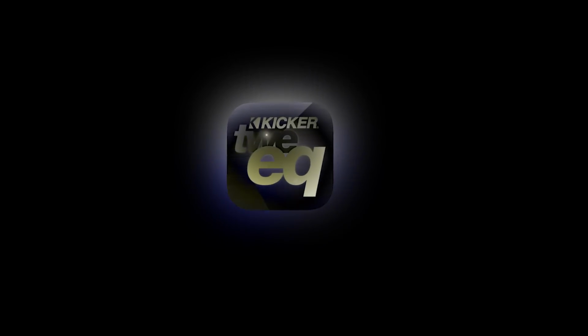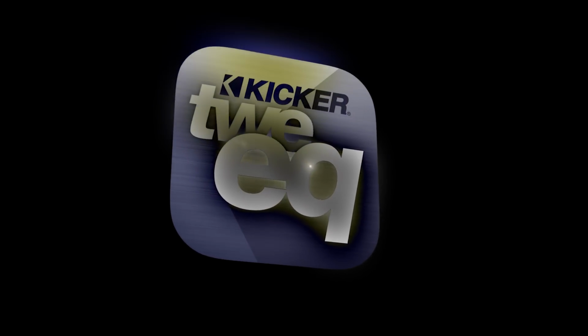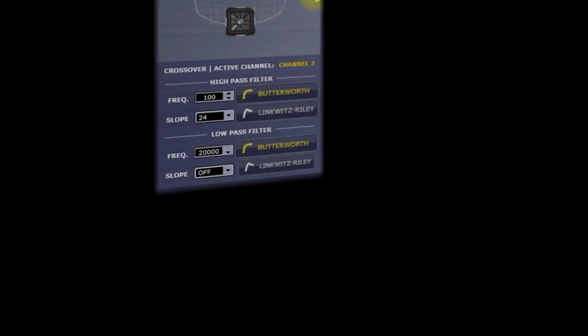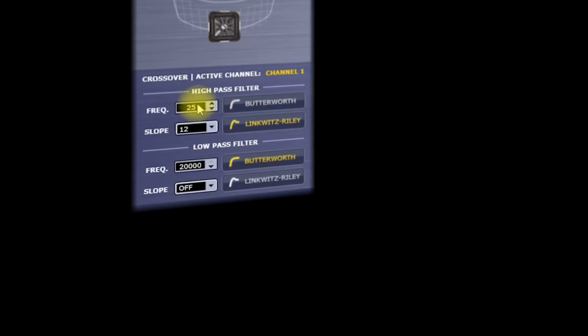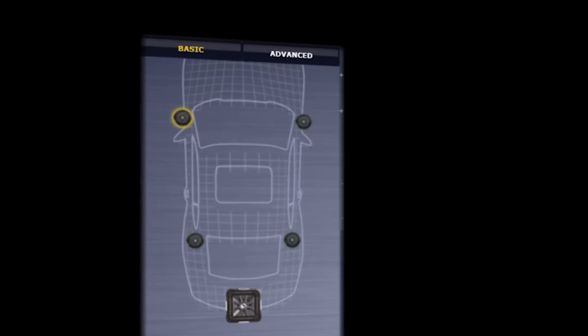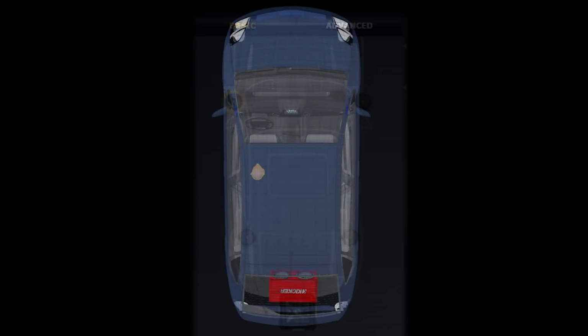Okay, let's talk about Tweak. Tweak makes a complicated process very simple. Tweak is going to help you set up your initial crossover settings, time alignment settings, as well as tell the amplifier what kind of speakers you have connected to it. To help walk you through the process, we're going to set up a theoretical system today.